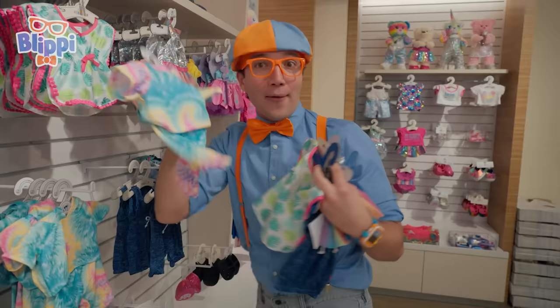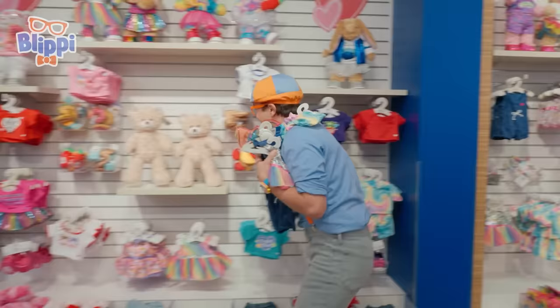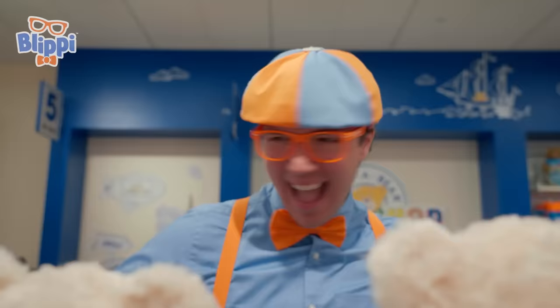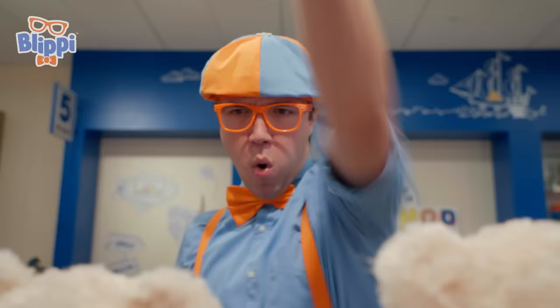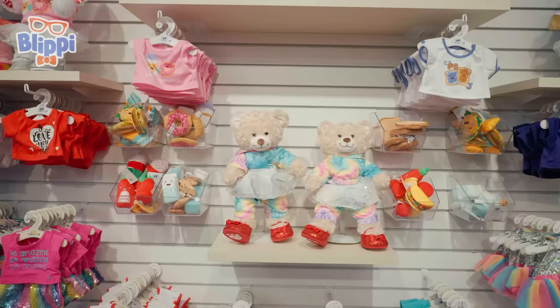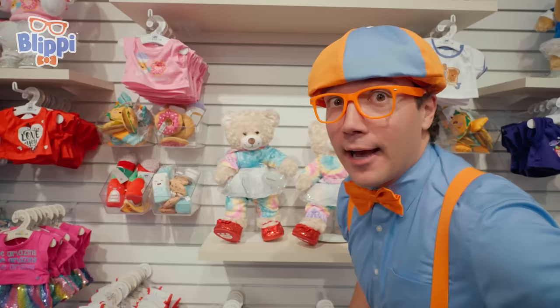Grab all the things we need to make these bears look great. Okay, just a few more things. Here we go. Okay, I think we found some great options to dress our bears. Well, I think I have too many things and there's even more on this wall. We better get to work. Woo! They look so good. I'm thinking I might have a career as a stylist.